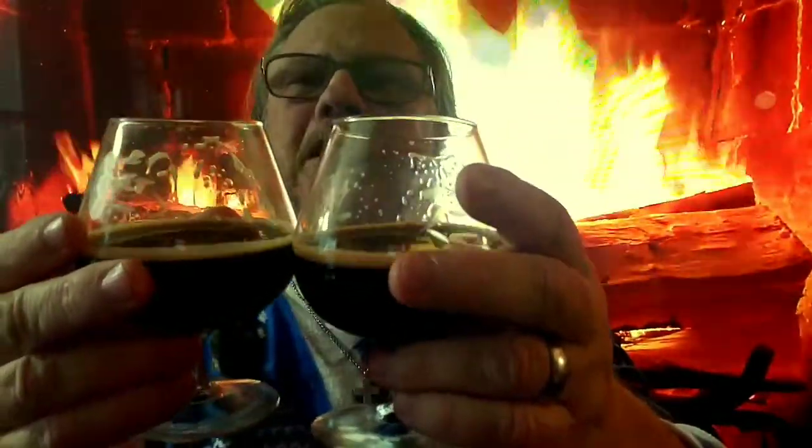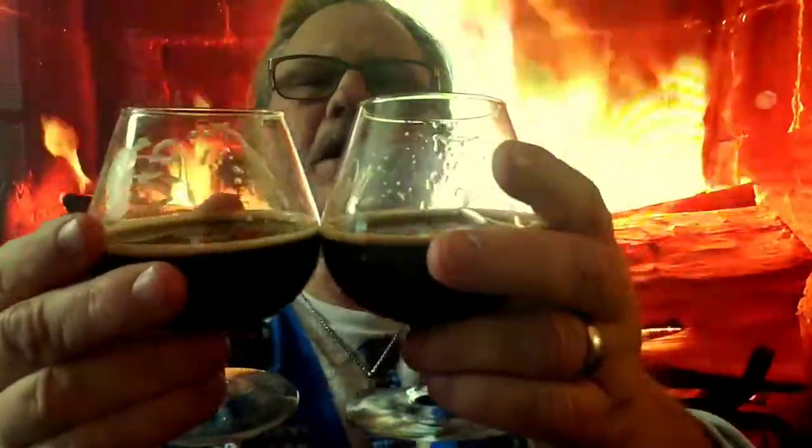And if you look at these, even most of the head's gone, but you could tell that color is a little bit different. It's a little bit lighter. Well, I don't know if you can tell on camera here, but I'm looking at it here. It's definitely lighter on the 19. The carbonation has more of a snap on the 19. That's not a surprise at all.